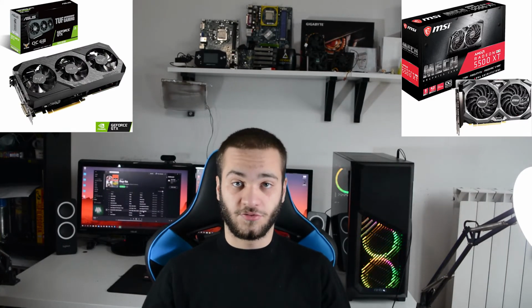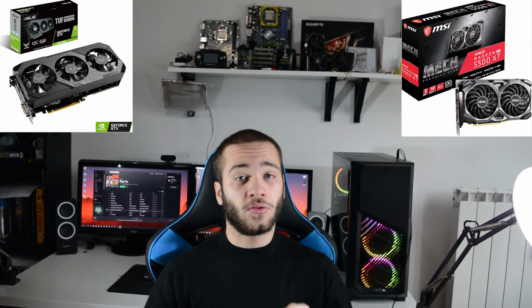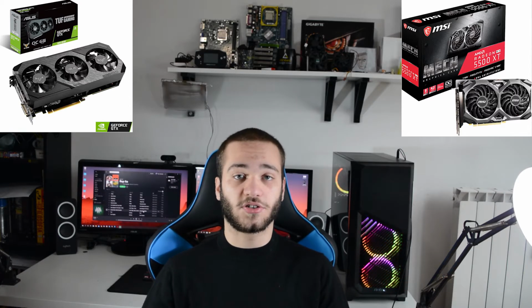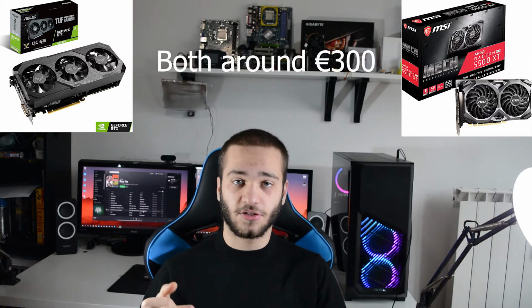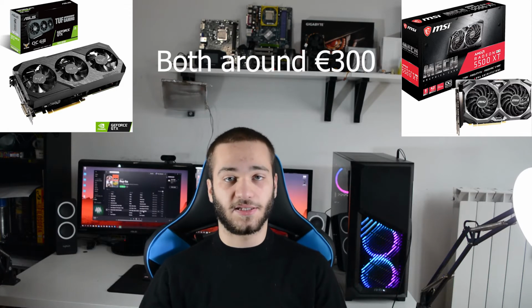As for the GTX 1660 Super and the RX 5500 XT, these will let you play every game at 1080p with no problems and high frame rates. So if you don't want to play at higher resolutions, these are the best choice for 1080p gaming, and these cards will manage to play AAA games just fine, esport games even better. So if you want no compromises at 1080p, this is the best choice for you.